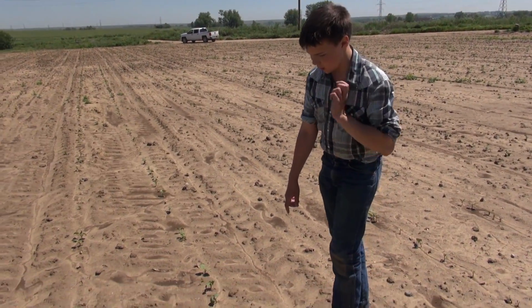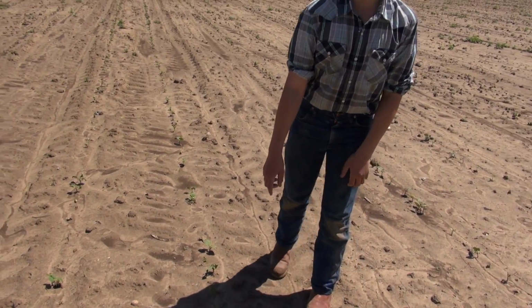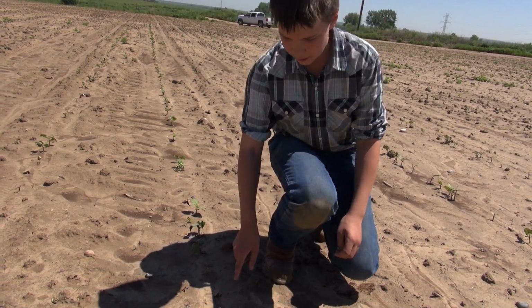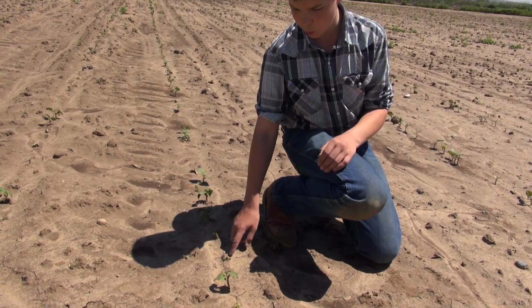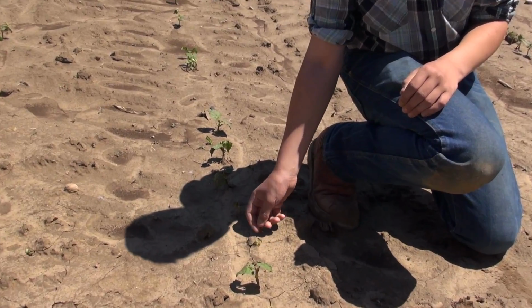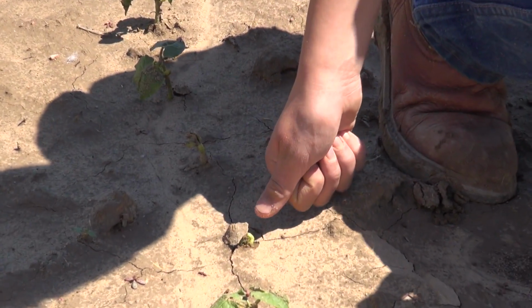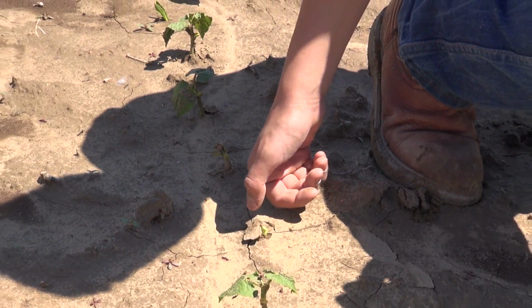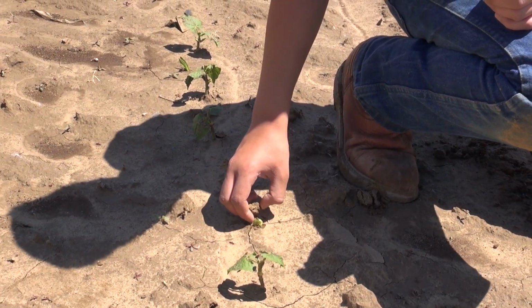Here we can find our beans coming up out of the ground. Now, these beans have just all come up within the last day, and here we have them in various stages. Here is one just popping out of the ground. How this works, the bean sprouts and it gets a little kernel on there, kind of like a spring, and then it pops up and pushes away the crust. Here you can kind of see that right in there.